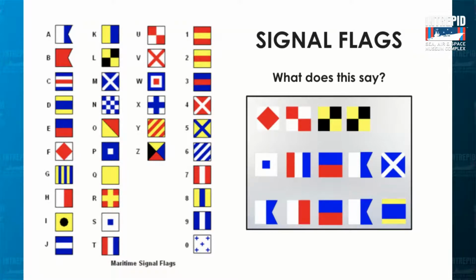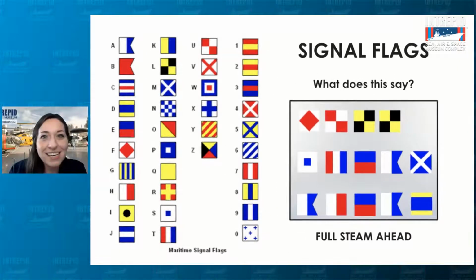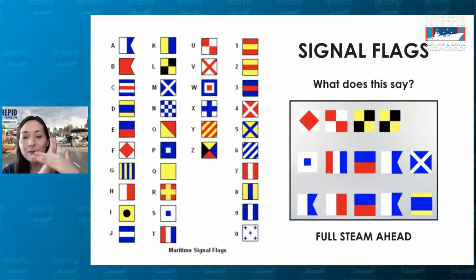All right. And it looks like we have a winner in the chat. Excellent, Michael. It says, full steam ahead. All right. So do we all see that? So you've got that white one with the red diamond in it. That's F. You've got the checkerboard red and white one. That's U. The checkerboard yellow and black ones. That's LL. Excellent. And then, of course, STEAM, AHEAD. Good job. And I actually found myself doing another form of code. This is sign language here. So there you go. You've got full steam ahead.